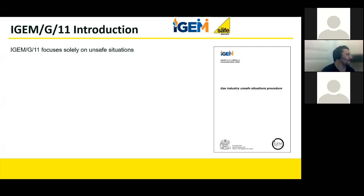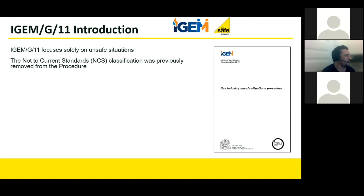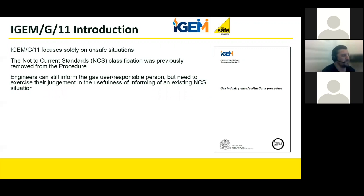So some years ago, we removed NCS from the document. That was to maintain focus. It is the unsafe situations procedure. The gas safety regs cover unsafe situations and the requirement to notify. So it was not deemed appropriate to have something called not current standards, which by definition was safe, within a document that's called the unsafe situations. And in fact, if we go back to HSE's L56 guidance document, regulation 34 says the requirement applies only to unsafe appliances. It does not cover those which are merely substandard and considered in need of minor improvement to bring them up to current standards. So the unsafe sits purely covers unsafe situations.